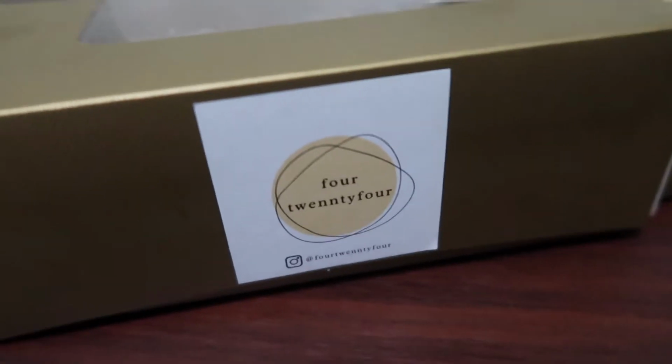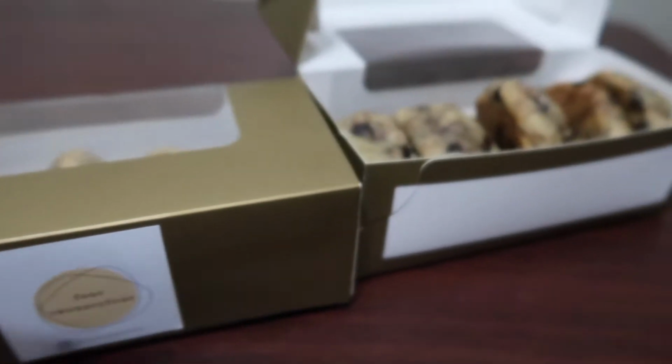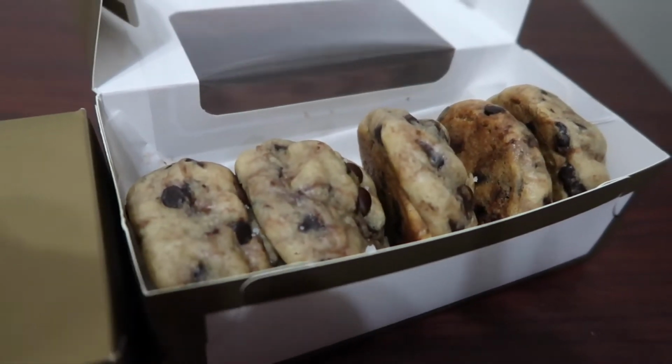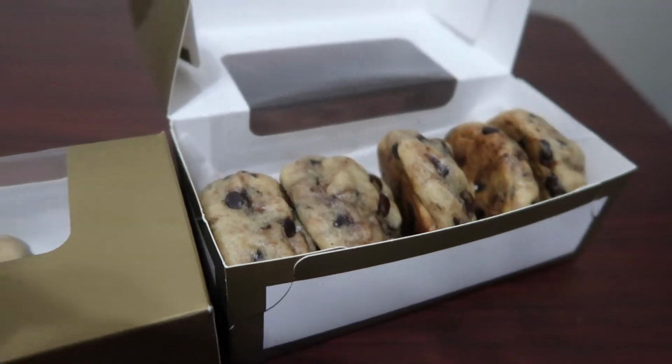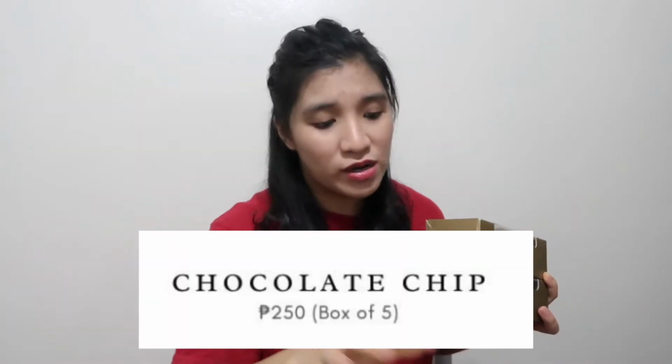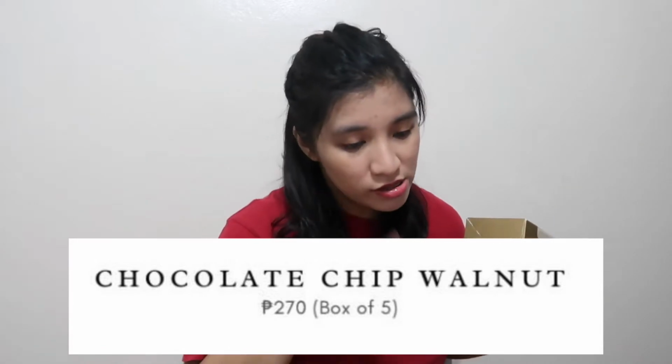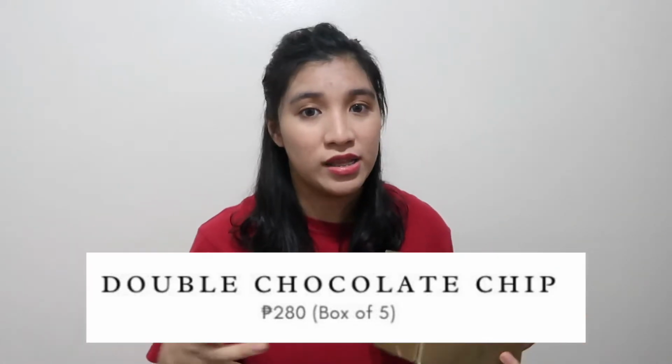Now let's move on to the second smallest cookie here. It's the 424 cookie. They sell their cookies in box of 5, and I only ordered 2, but they have 3 variants. They have chocolate chip, chocolate chip walnut, and double chocolate chip. For their chocolate chip, they sell it for 250 pesos. Chocolate chip walnut is 270 pesos, and double chocolate chip is 280 pesos.